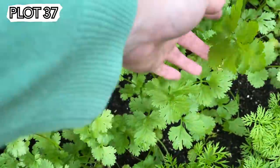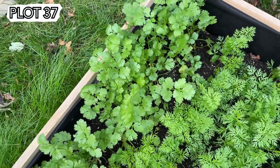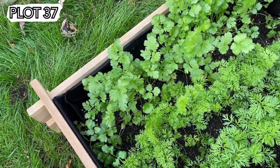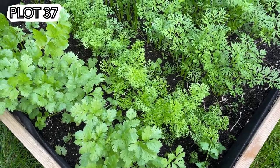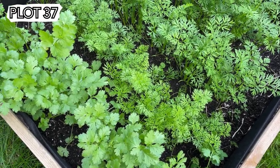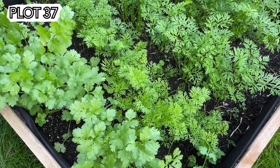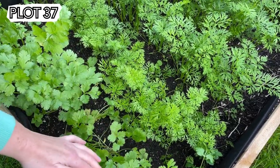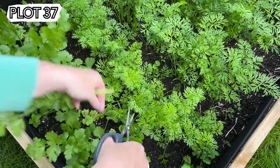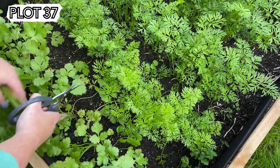And look at this. We have tried so many times to grow coriander. And this one, Mum actually just direct sowed straight into this bed at the same time that we sowed the carrots. And I am actually giddy. It really looks like coriander. Normally it's just this really ropey, short stuff. It's not very lush, and then it goes to seed almost instantaneously before it's even pickable. But look at this.